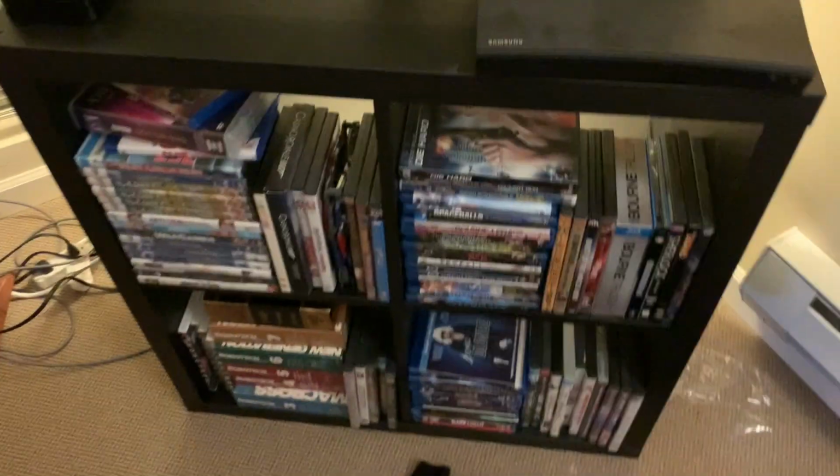Ta-da! There it is. They actually all fit. I thought they all fit. I forgot I moved some up there with the Funko. But those will fit. Seriously, it's not going to take very long for me to move these. Watch. See, I can put them right there. So there you go. Ta-da! There's all these DVDs and Blu-rays.